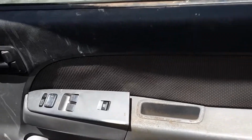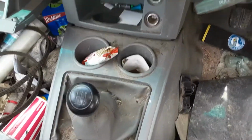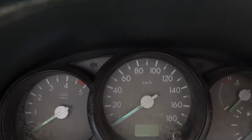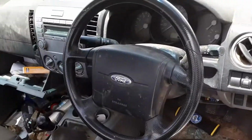Driver side door trim, power window master switch, single plug type. 5-speed manual gear shifter. Heated controls, heated control knobs. 6-stack CD player, factory. Interior mirror, left sun visor, right sun visor. Instrument cluster. And an average 4-spoke vinyl steering wheel with no audio or phone buttons.